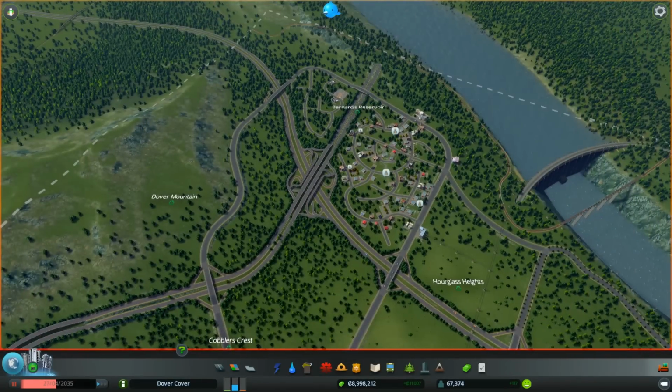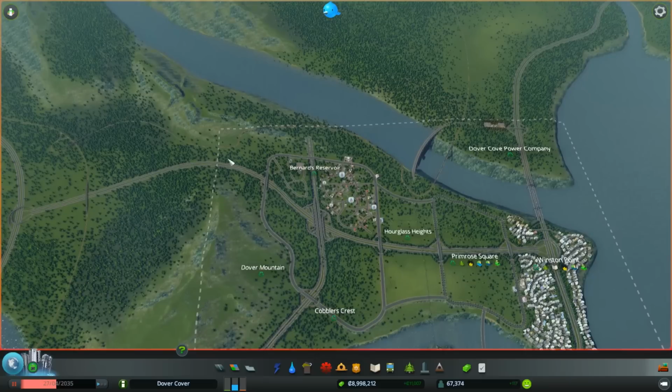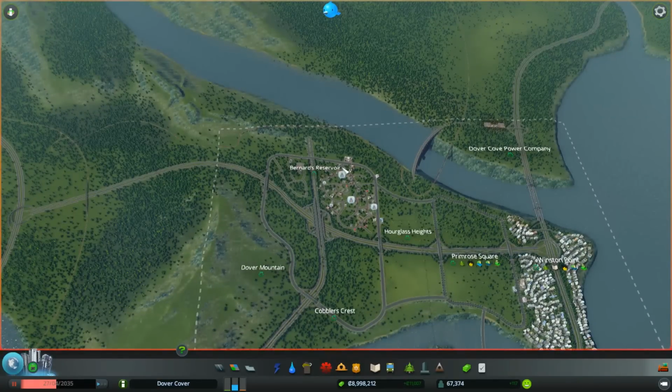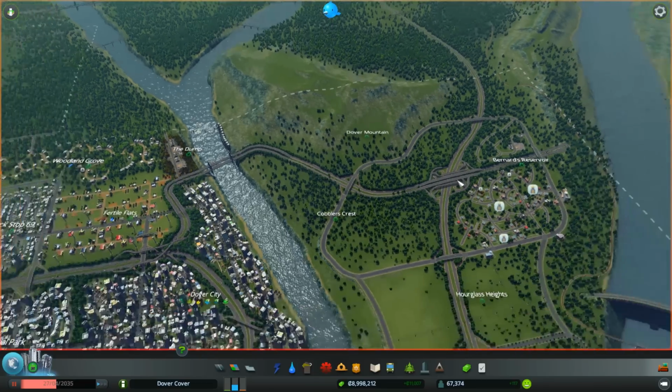This area over here, Bernard's Reservoir, I feel like... Okay, Primrose Square had a vision. It's literally a square that runs around. And this area over here also kind of has a vision, but I don't really like the execution of it. And I don't really like the railroad. And Dover Mountain should be like a beautiful natural wildlife reserve. Not really, but it should have fancy homes, kind of like a Beverly Hills type thing.